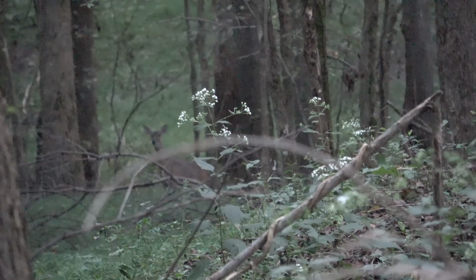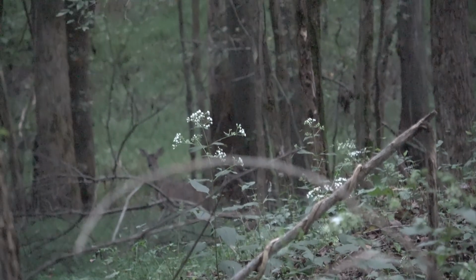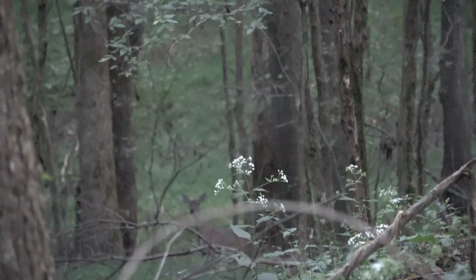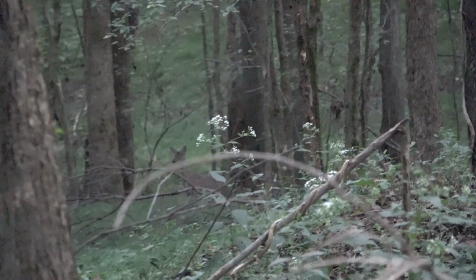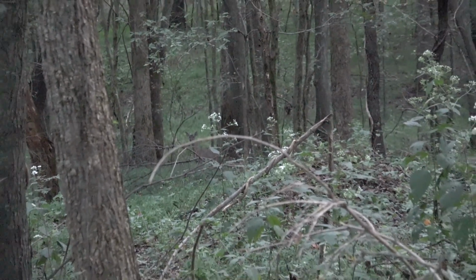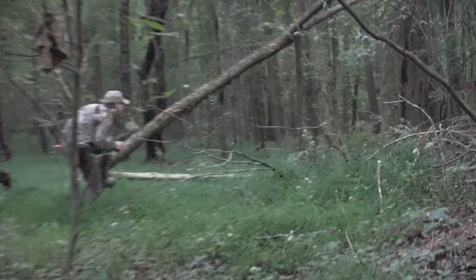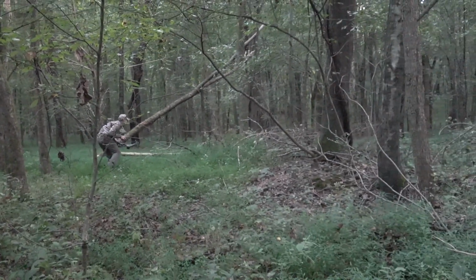This deer spooked just a little bit not too long after we walked into the woods. But since this piece of property hasn't been hunted at all in quite a while, these deer don't quite know how spooky they should be yet. She ran about 20 yards kinda crossways and just stopped and waited.